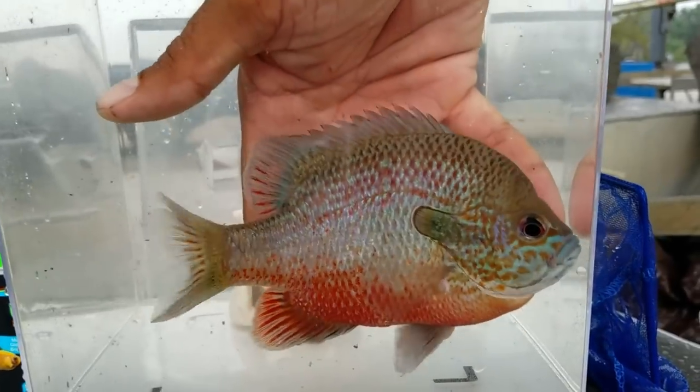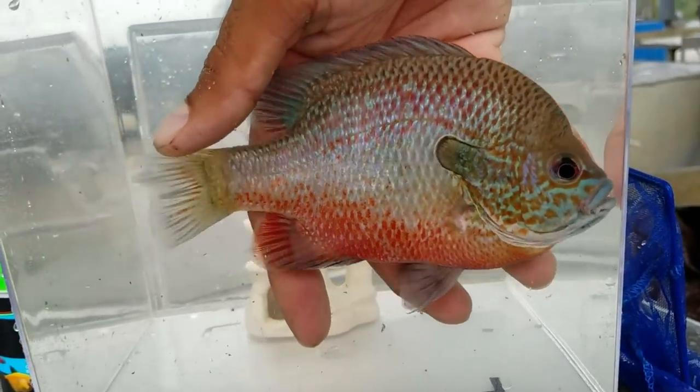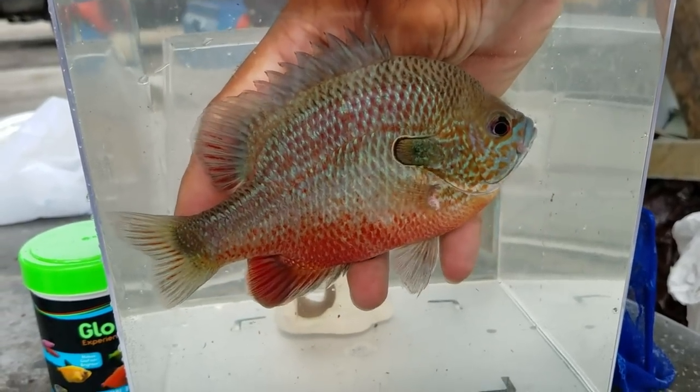Look at the colors. Hold on, I'm just going to hold them. I'm not trying to stress them or anything. I just want to observe them really quick. Look at that thing. Just gorgeous fish all around.